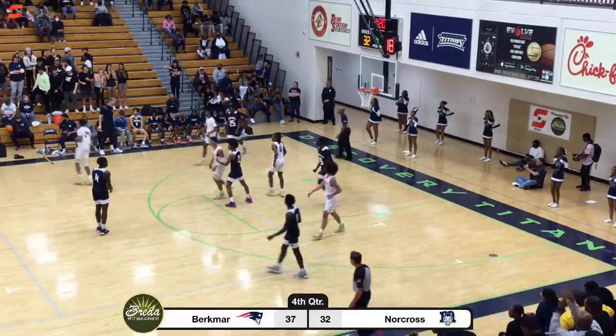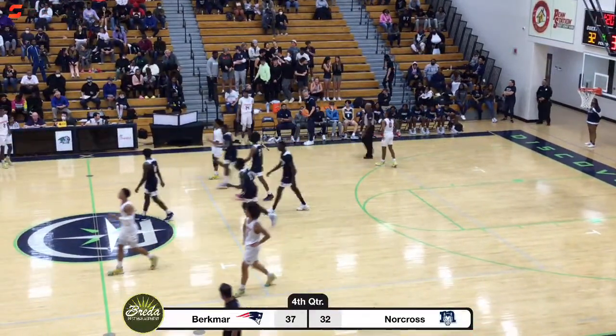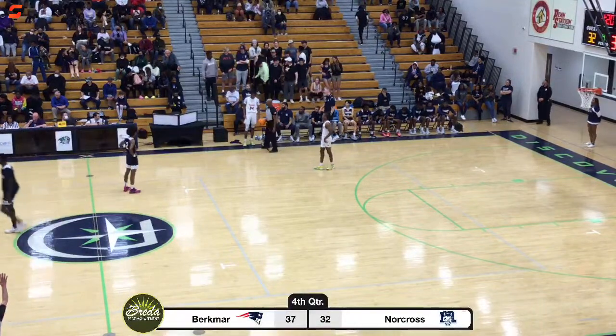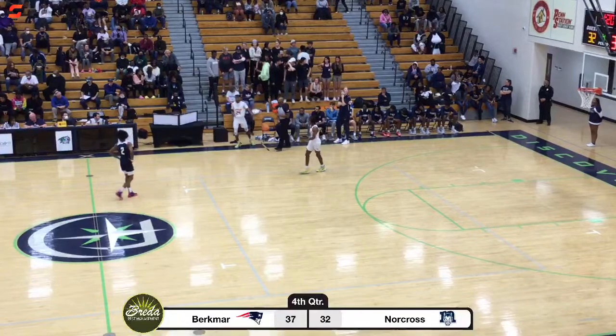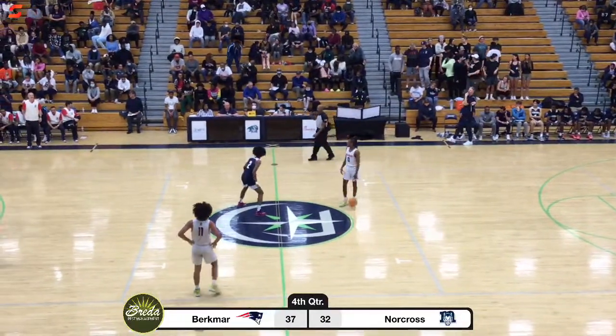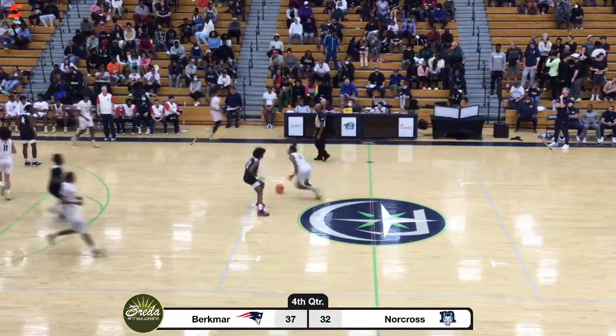Yep. Oh, boy. But then come back and get a turnover. They don't capitalize on the turnover that they just got on the previous possession. And that's an unforced turnover. Yes. Those are the ones that the coach would drive you doubly crazy. You had the opportunity to get it below that. 37-32, 4:18 in a moving clock in the fourth quarter of the Region 7 7A Championship.